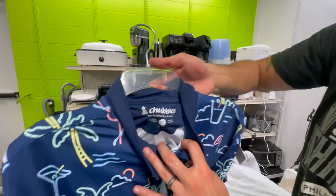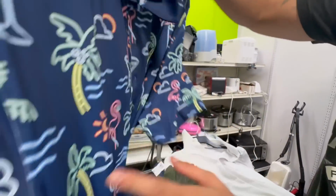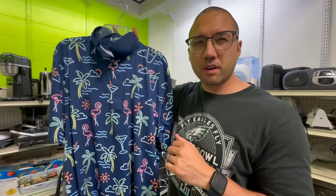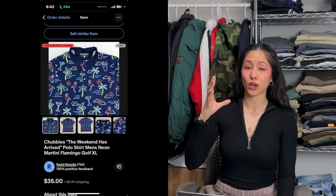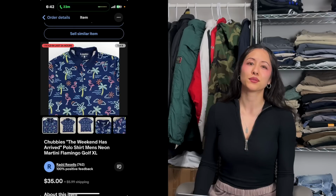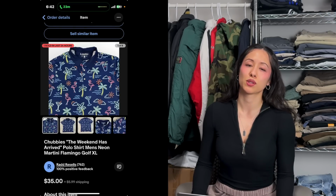Next up, we have a Chubby's polo, and this one had the nice all over print, kind of neon colors, and it's just the perfect summer vacation vibe type of polo or shirt. So if you have any of these, get them up ASAP. It sold so quickly for $35 plus shipping, and it was $4.89.